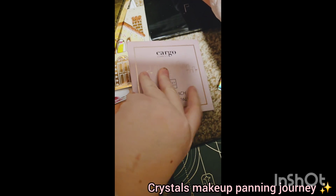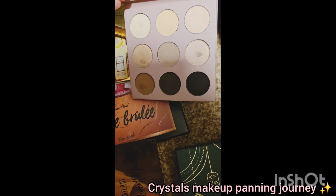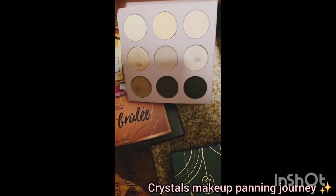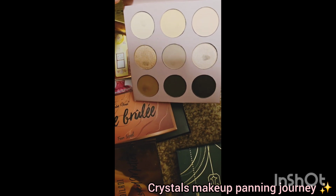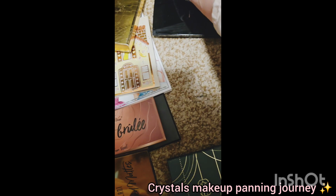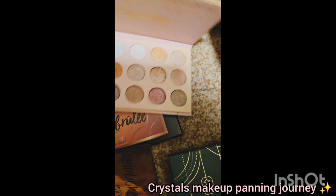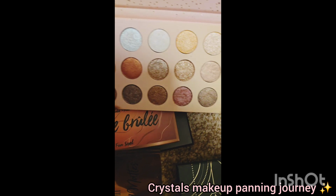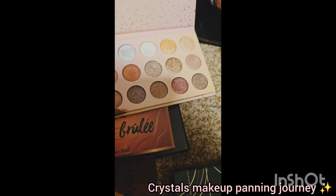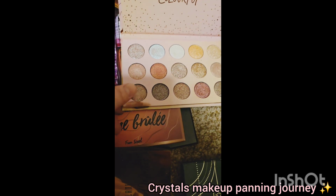This one's another one that I got from BoxyCharm. I wouldn't have otherwise picked this out because it looks kind of plain, but I do like the whites, and I like using whites along by my eyebrows, so it is a really nice palette for that. And I have this. This is from Sephora so many years ago. It's the ColourPop Golden State of Mind, and I just really like this.